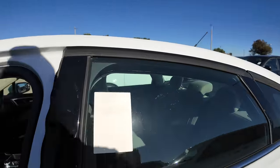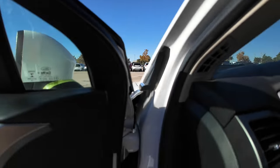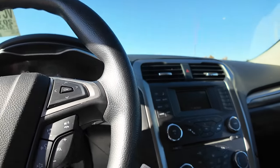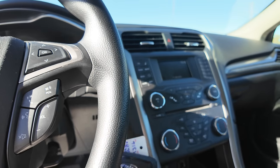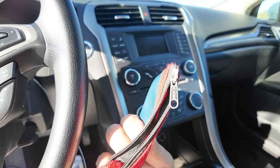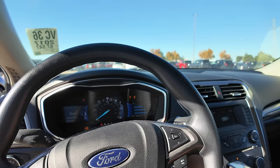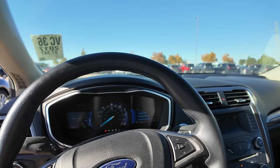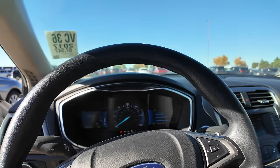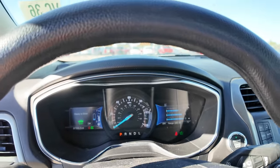67,000 miles on the odometer. It's got push to start. It's got cloth interior. This is not a rental car. It's got a bang of keys, lots of keys, and a purse comes with it. Oh, GSA sale. Gotcha. Okay, so if you don't know what GSA is, these are government surplus auction, meaning these cars belonged to the state of Oklahoma. Service tire mobility kit. All right, says it's ready to drive.